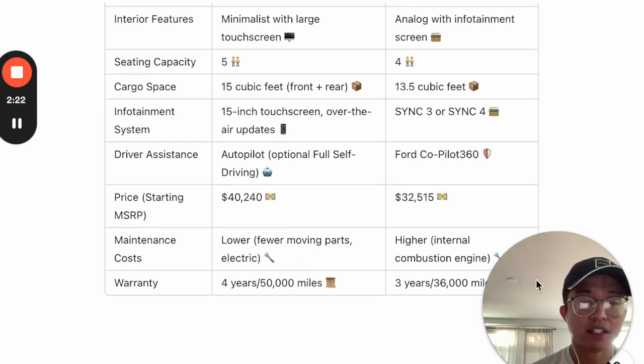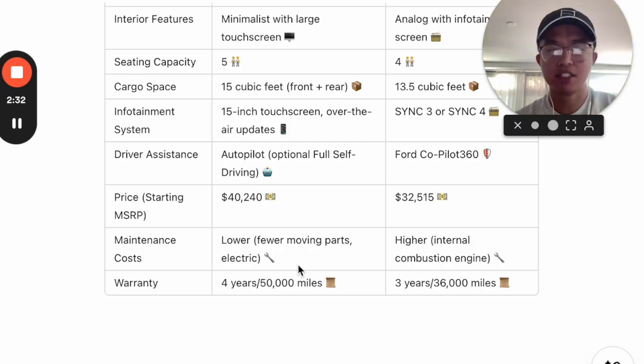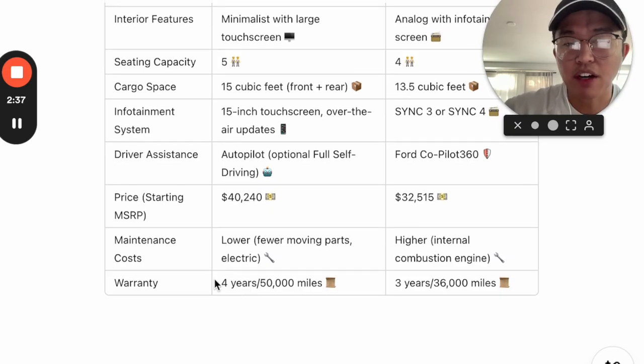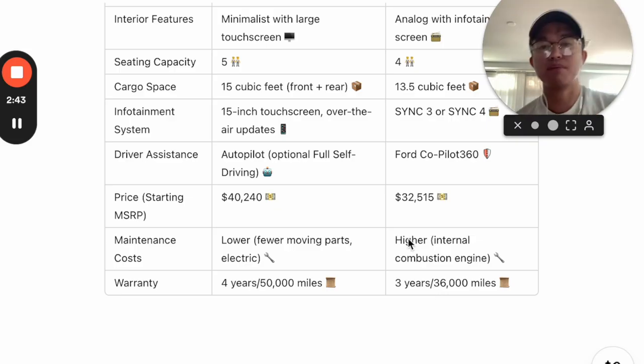Maintenance costs for the Model 3 tend to be lower since there are fewer moving parts and it is electric. Whereas the Mustang is higher, with an internal combustion engine and just more moving parts. Now, warranties do vary, but I was able to find a 4-year, 50,000 mile warranty for the Tesla, whereas the Mustang has a 3-year, 36,000 mile warranty.